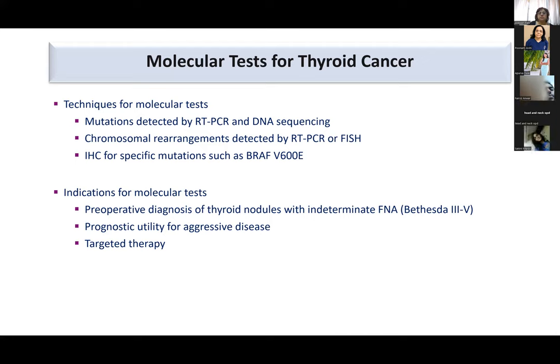We need to understand the indication for molecular testing, because as the ATA guidelines have explained, it will be useful only in a certain set of patients, especially when the preoperative diagnosis of thyroid nodules is indeterminate on FNA. As we discussed earlier, Bethesda category 3 is the most important, which can be subjected to further molecular testing. For Bethesda 4 and 5, depending on the clinical and sonographic or radiology findings, we can decide whether molecular tests are required or not.